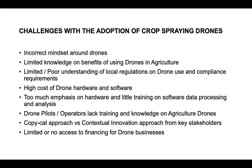Then also there's a challenge of limited and poor understanding of local regulations on drone use and compliance requirements. Just now, I'll share with you a little bit about what would be required if you were looking at trying to implement, let's say you're a farmer and you want to buy your own drone, or you're a company and you want to bring in the service, right? Or hire a consultant. What are the considerations that you must have in mind?